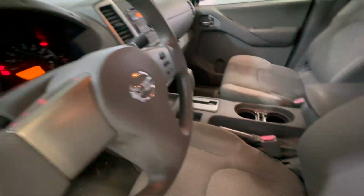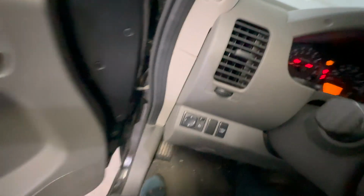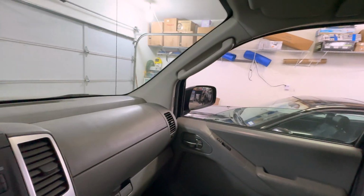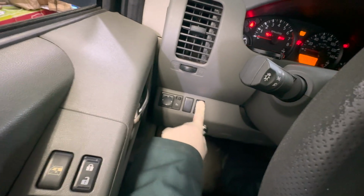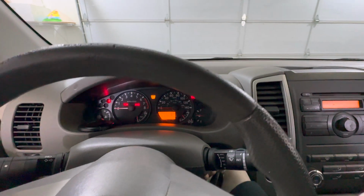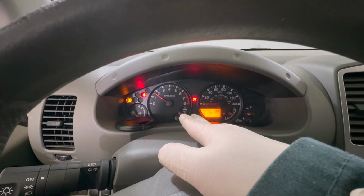And then I'm gonna hop inside here, take a look at inside here. So all these controls right here, I'm gonna test all these controls, make sure they work. Windows work. That side works as well. Cargo lamp. Well, that's where the tailgate, but can't see it. Anyhow, come in here, start this truck up. And then what I'm concerned about is any check engine lights up here.